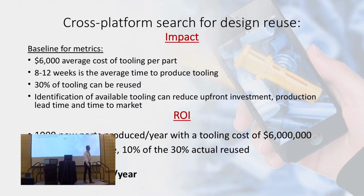For design reuse, the impact. We've done some studies on this, both our own, and we pulled up research that some management companies have done. So, cost of tooling per part, we didn't come up with that. That's outside data that we've used. We can provide that later if you need that. 8 to 10 weeks tooling time. If you're assuming that you've got about 30% duplicate parts, then that means 30% of your tooling can be reused. So you just avoided all that time and cost and effort and creating a new SKU and everything else you have to track.